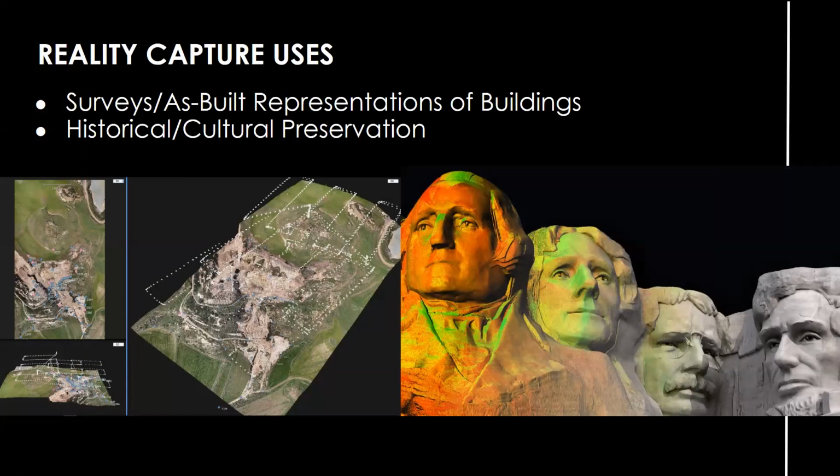Some common uses of reality capture are for surveys, like I've discussed, and also historical and cultural preservation. Because it's easy to get three-dimensional models using reality capture, a lot of people are now using it for registered and listed buildings. In case there's any damage in future, they have a model to refer to.